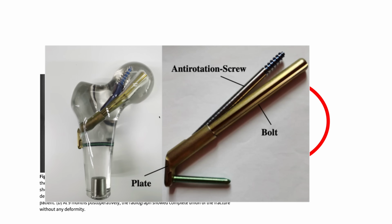This is what it looks like here. It comes with a little plate. So I actually put 2 screws down at the bottom here, and it has a bolt and then a screw that goes up so it doesn't rotate. But this is a pretty common fracture, and if you ask 10 different orthopedic surgeons, whether they're joints trained, which means they do a lot of hip replacements, or if they're trauma trained, you'll get probably 10 different answers in terms of how to fix these. But we'll follow this out for a few months and make sure it heals, and we'll go from there.